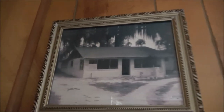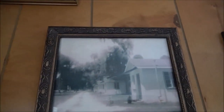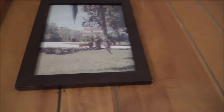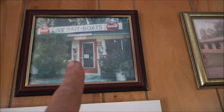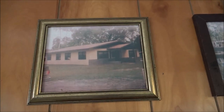So here are some vintage photographs of the place. I guess it used to be called Aloha Lodge. It's now Riverside Lodge. There's the front of it, where they now have the camper with the man on the boat. That's the entrance. There's old boats there. I'm guessing these are from the 60s. Live bait and boats. I believe this is now a seafood restaurant, a little tiny diner-type thing. There's the clubhouse we're in right now.